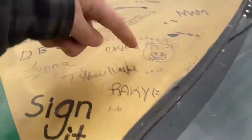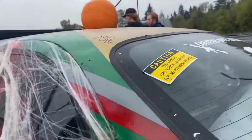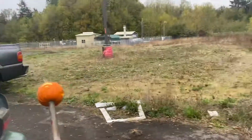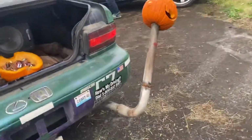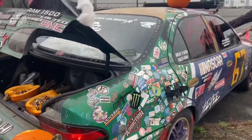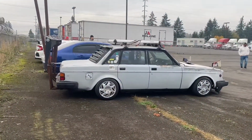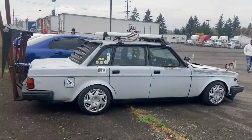You guys remember this thing standing back there? Yeah, there's a pig. Remember from my other video? Oh yeah. Still, oh yeah, beautiful. Oh yeah, I love the exhaust too. Oh yeah. Here's another view of this Volvo. Huh, interesting. I love this thing.